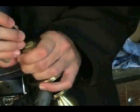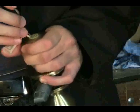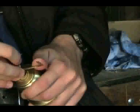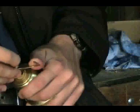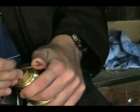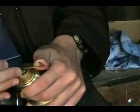The holes in which the pins slide up and down are not perfectly aligned, so when the small cylinder or plug is turned, one of the pins will jam before the others. By feeling the pins with a pick, a lockpicker can determine which pin is jamming and push it up until the crack between the two pins reaches the shear line, the crack between the plug and the rest of the lock. Then the plug will give a little and another pin will jam. Then just repeat the process until all of the pins are unstuck.